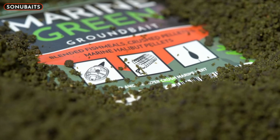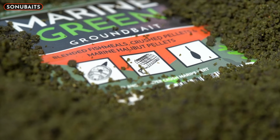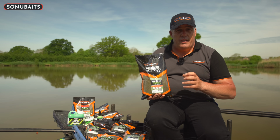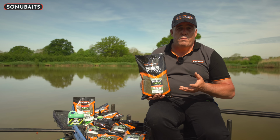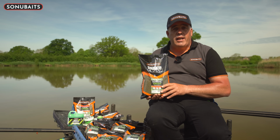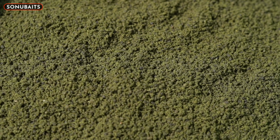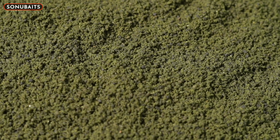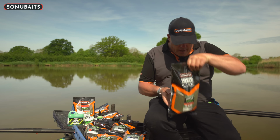Now, it doesn't matter whether you're fishing a cage feeder, method feeder, or whether you want to put it on the pole, whether you want to mix this with different ground baits, it's going to do everything. The same sort of mixing process as all the other ground baits we do in the Sonubaits range. So if you want to mix the 2 kilos up, 2 pints of water, let it rest, smack it through a riddle, and it's job done. It's going to be an absolute great ground bait from now on, and it's definitely one to try in 2024. Let me put that down.